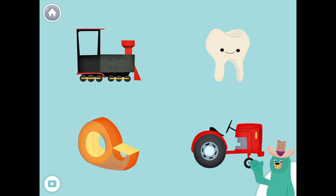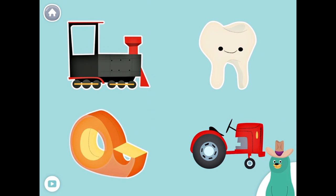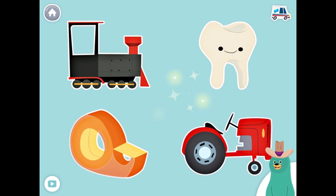All of these things start with the T sound. Tap them all and listen to the T sound at the beginning. Train. Tooth. Tape. Tractor. Keep it up!